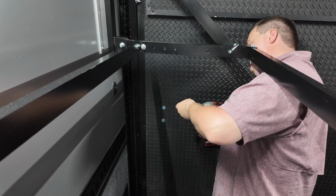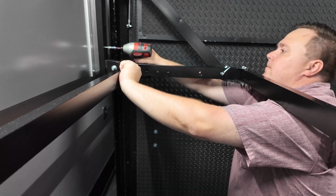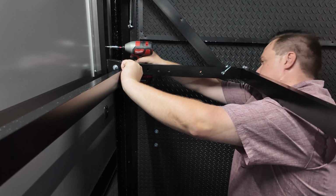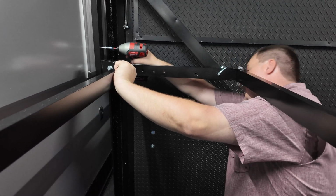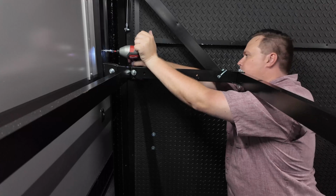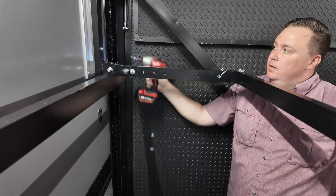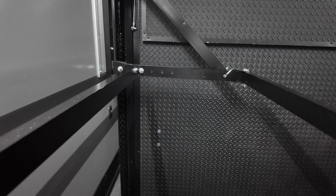More your way, or are you good? That's as far as it can come because it hits at the top. Up a little bit, or are you good? Trying to see. Down a little bit. Right there. Yeah, I think that grabbed. What do you think? Yeah, that grabbed.